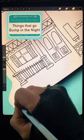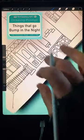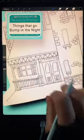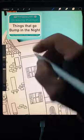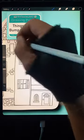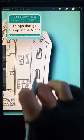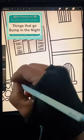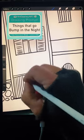I did not finish this little piece here, which is going to be the front lawn area up to the porch. And we can make that a graveyard even if we want. Corrugated tin over here, and that's just a bunch of straight lines that don't have to be very straight, but they're just pretty close together.